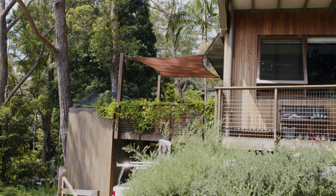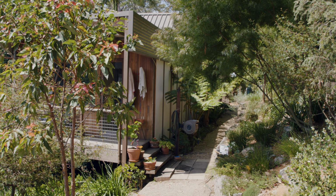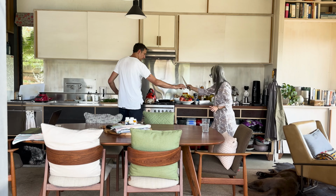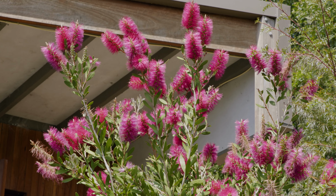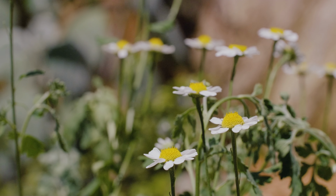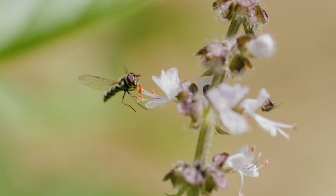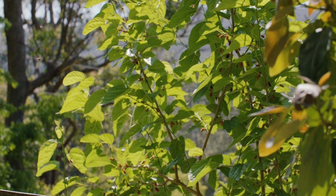So we've got about 1,000 square metres here. We'd love to eat from the garden as much as we can. We think it tastes better, it gives us pleasure to harvest from the garden. We also have a lot of ornamental plants and a lot of natives, some of which are quite rare and hard to get. So yeah, we just love our garden and the bees are helping it.